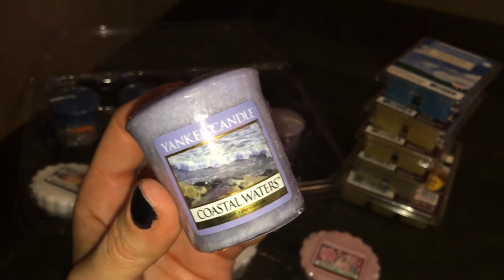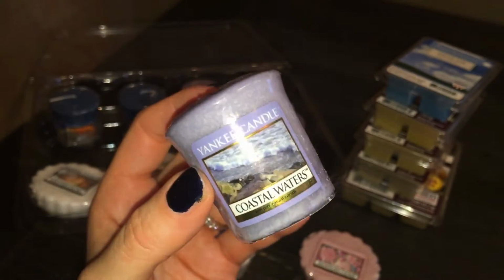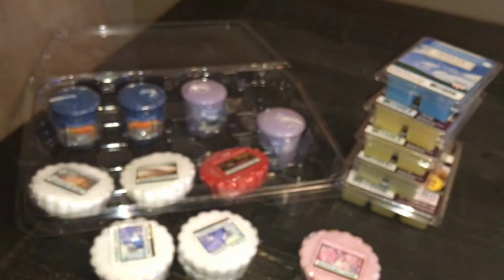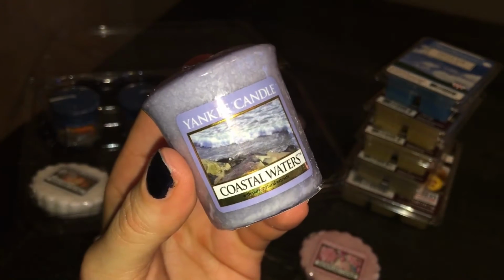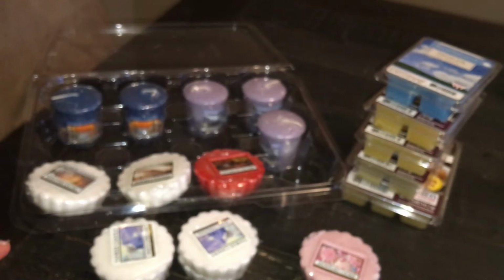So I wanted to give this one a try, and I love this label. It reminds me of the beaches in Newport, Rhode Island, where my husband and I got married. Oh my God, yes, it's just like fresh, beachy, clean goodness. Oh my gosh, I'm looking forward to this one. So I got 3 to put in a mixology. And that is it for Yankee.